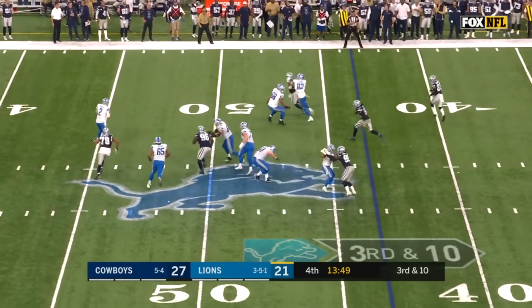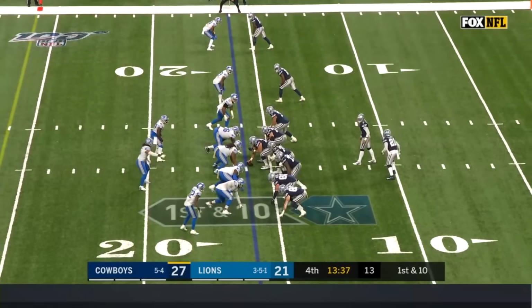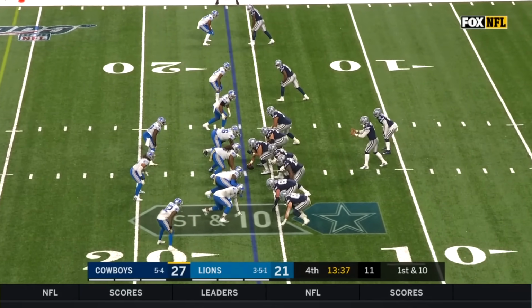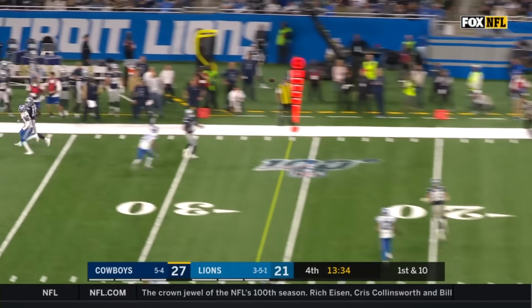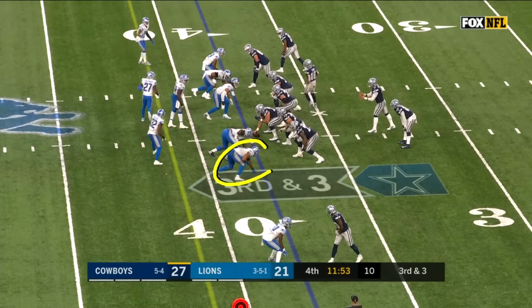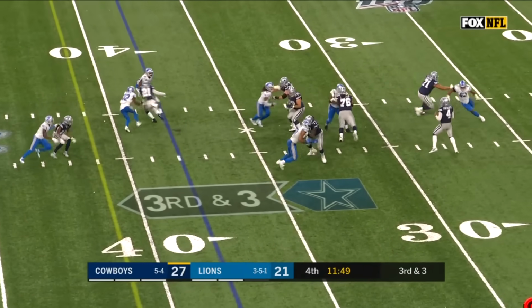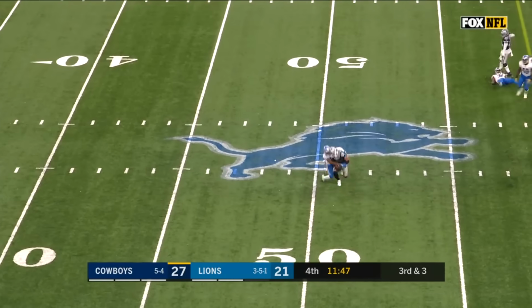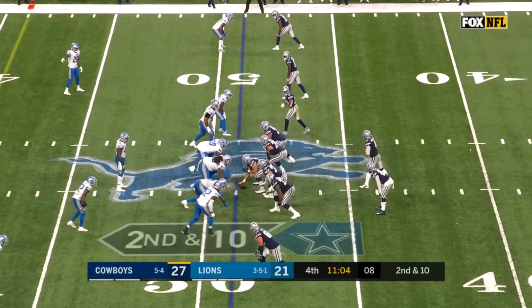Pressure coming from Bennett. Sliding away. Throws across his body. Incomplete. Stay with the pass. Prescott winds up, fires far side of the field, and has a completion. Prescott can bake a cake back there. Fires over the middle. What a grab by Witten. How did he hold on to that thing?